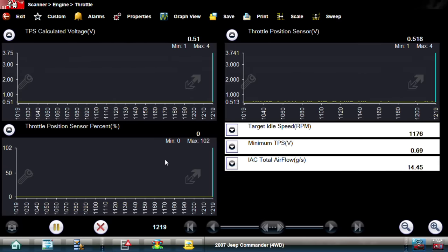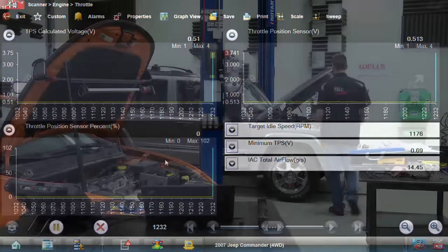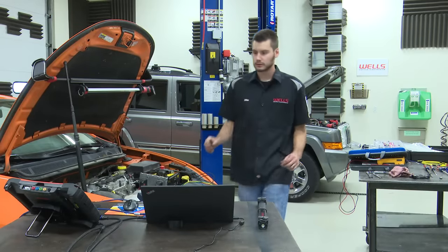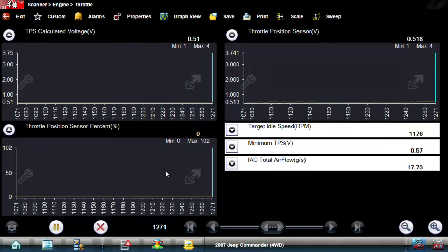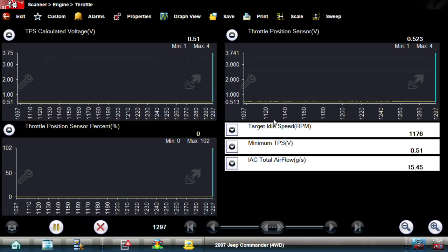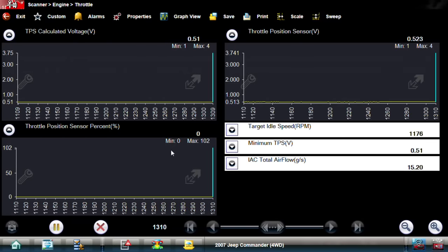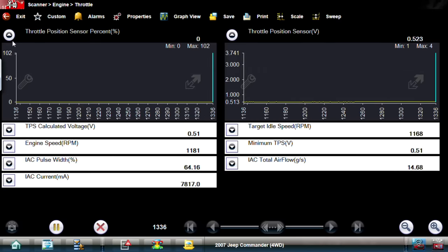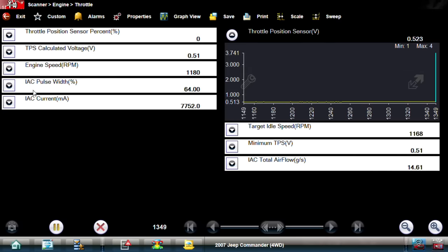And if we did this right now, Jim, can you go ahead and start this thing up? Obviously, we get that sucking sound, but we don't have any change in our throttle position because, again, this is all going to be cable driven. We'll see the variance in our IAC right here. The idle air control valve is going to change in pulse width, and this is what's letting air into the motor depending on the load of the engine.